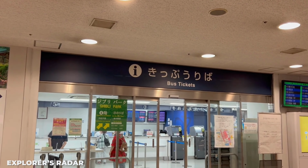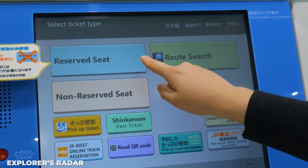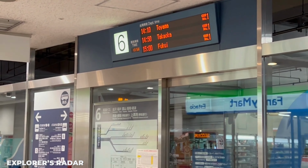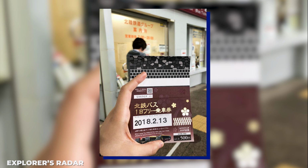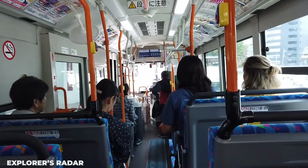Transportation. The biggest expensive mistake is buying individual bus tickets instead of the day pass. You'll waste nearly $27 and precious time constantly purchasing tickets. The day pass at around $5.35 pays for itself after just 4 rides.